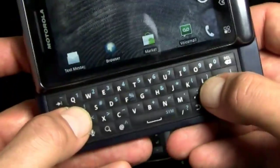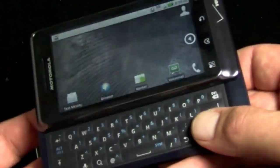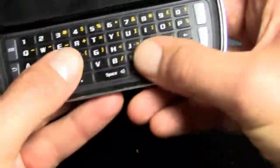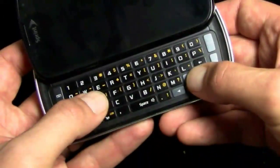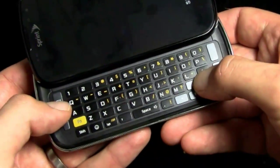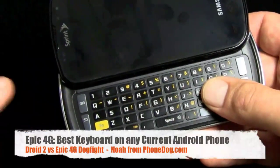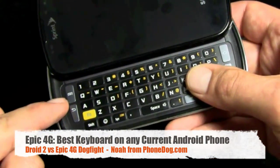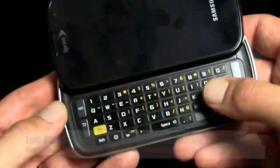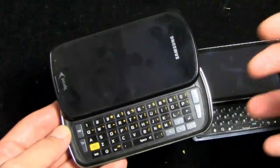I found the Droid 2 much easier to type with than the original Droid, which made me like the phone in general a lot more, because the original Droid I felt like, I don't like the QWERTY keyboard, so why not just have a thinner all-touch phone? Epic 4G, I think this is probably the best keyboard, my favorite keyboard, the best keyboard on any Android device I've ever used, perhaps except the MyTouch Slide 3G. I think the MyTouch Slide 3G might have a better keyboard overall, but when you take the device as a whole, I think these two guys are certainly in the running. That's why I'm dogfighting them for the best hard QWERTY Android phone on the market.